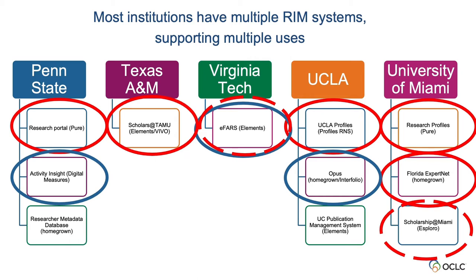With Virginia Tech, they have the same system that's being used both for the public portal, which is coming, and for faculty activity reporting. Whereas at Penn State and UCLA, these are separate systems. And then finally, we also had two institutions that have systems that support some type of open access workflow in support of a campus open access policy.